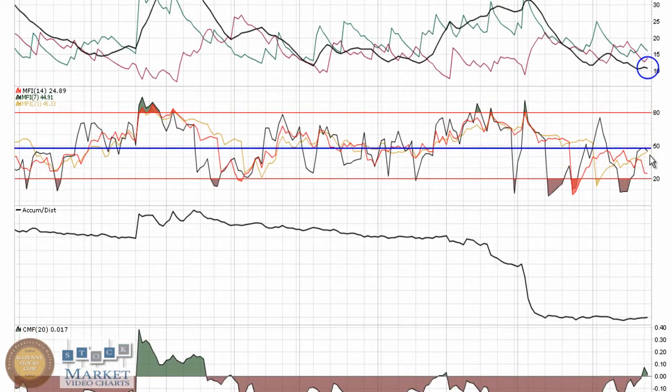Difficult time for the MFIs to push to the upper half of the indicator. You can see how they're battling with 50. Something else to keep an eye on, because what's going to happen is this 14 is going to start to make its turn here relatively quickly, and the 21 is going to twist back down a little bit. So we're going to have all three of these pretty much tucked together in the near future.